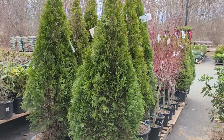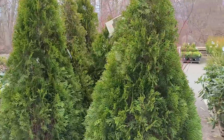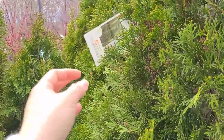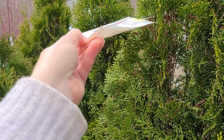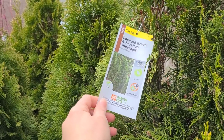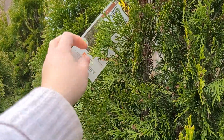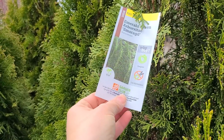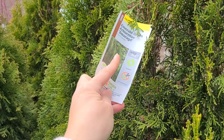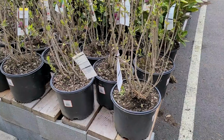These are just the regular green ones. There are a couple of varieties of arborvitae. This one's the emerald green arborvitae. I live in the country, and so we have a lot of deer pressure. My neighbor has a beautiful row of the green giant arborvitaes, and they are not bothered by the deer. So if you're looking for arborvitae, you might want to lean towards the green giant.